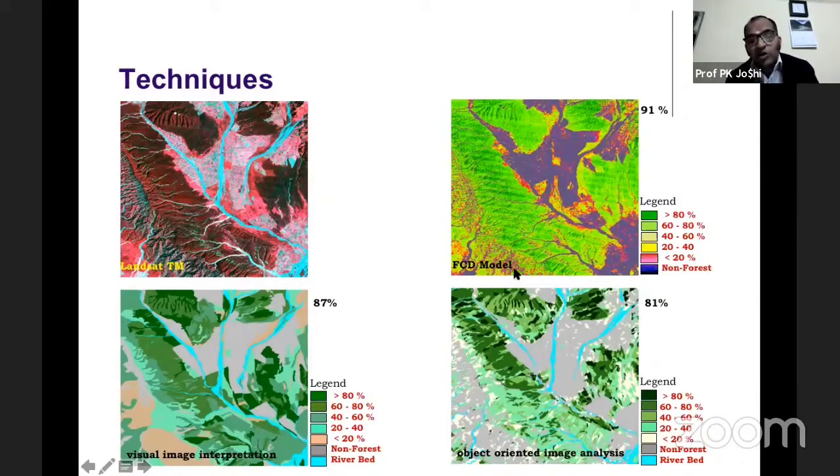And there is a model called the forest canopy density model, which was developed by a group of scientists from Japan and India. And then you are able to develop such density classes.